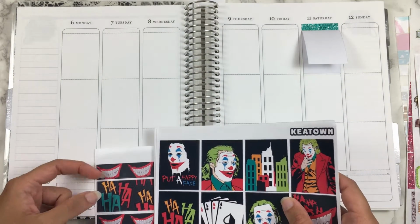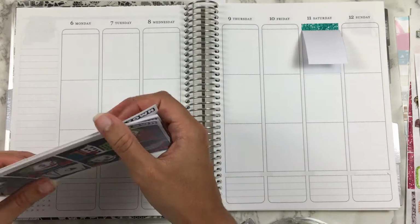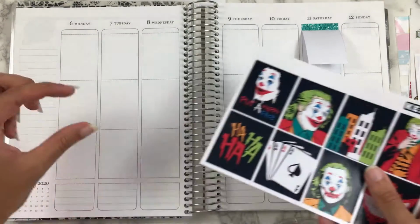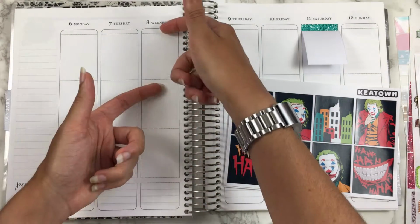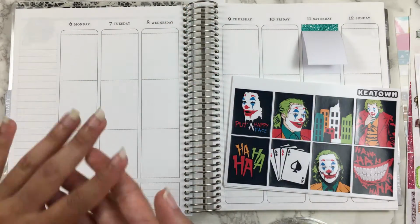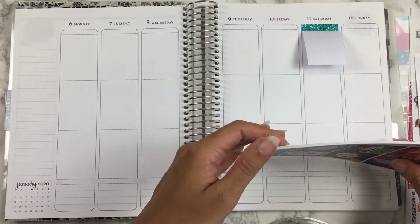I'm just gonna layer these two just to make it fit. Again, I don't feel like cutting it, but typically I would cut it. I would just have to cut it a little bit smaller. But in exchange for that, you do get a little bit more space in each day, which I think is a great trade-off, because I've always wished that I had more space.